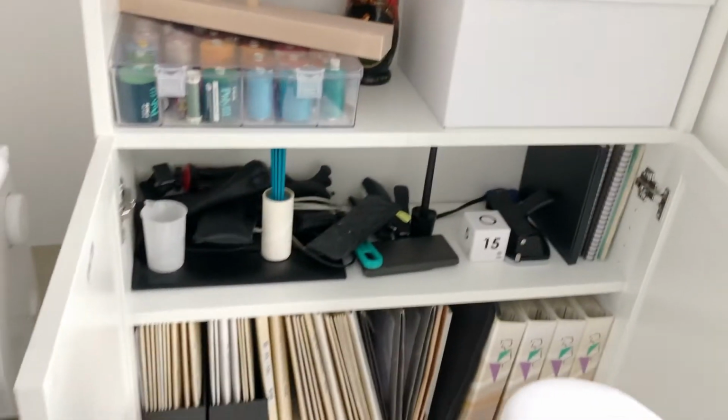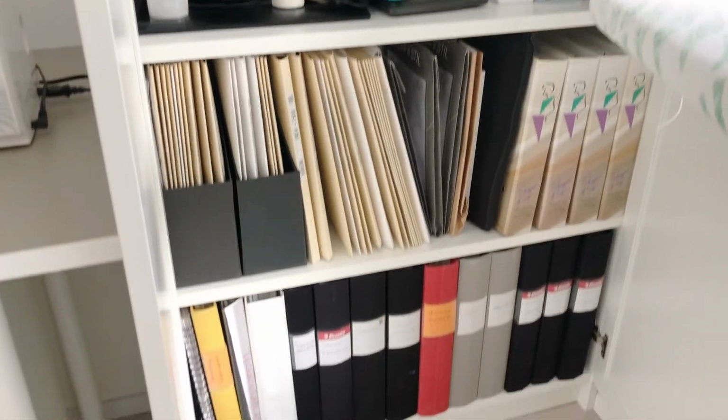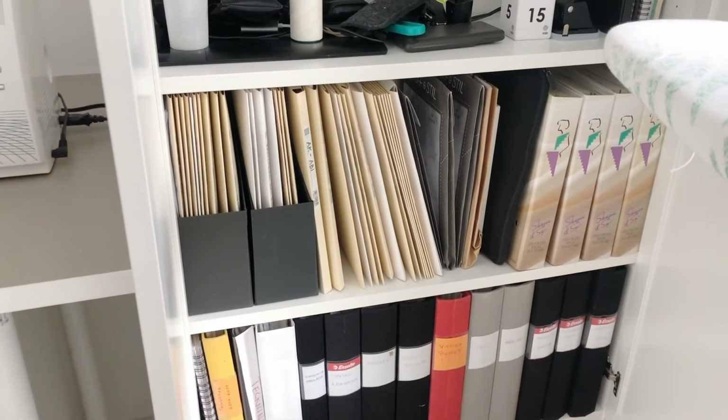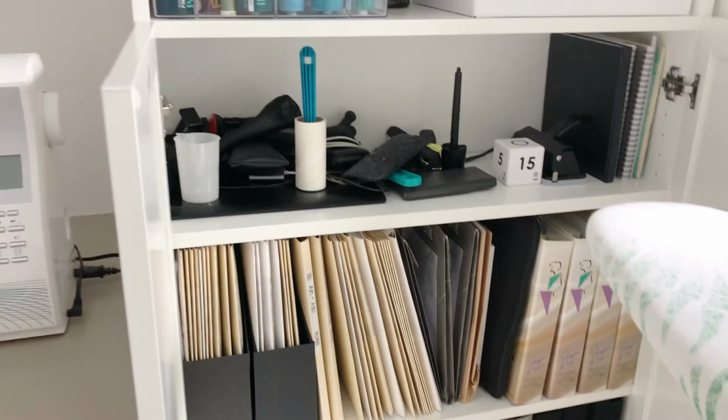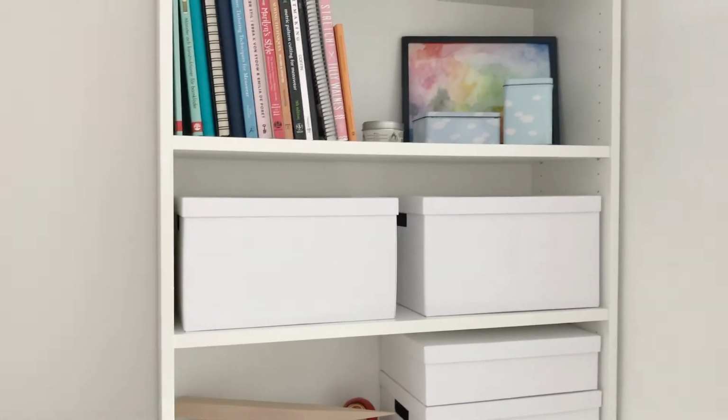So bookkeeping, paper patterns, printed PDF patterns, some sewing books, and things like that. And up there I have some sewing books, fashion books, inspiration.